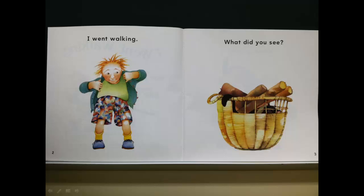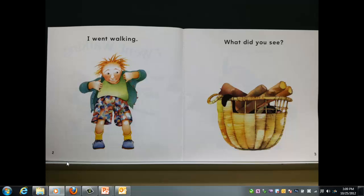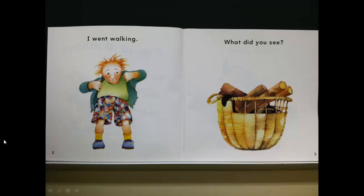I went walking. What did you see? Alright, I'm going to stop right there.